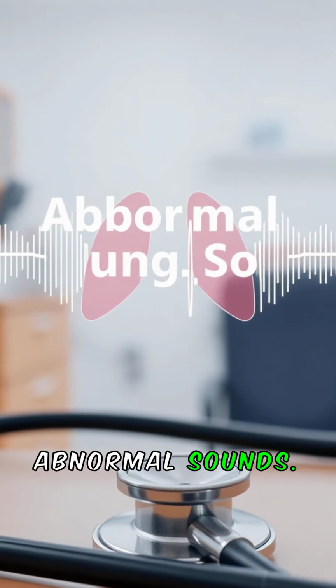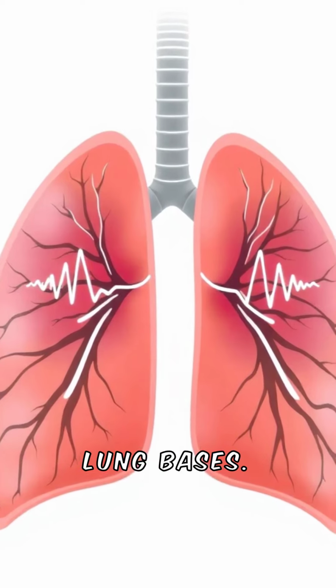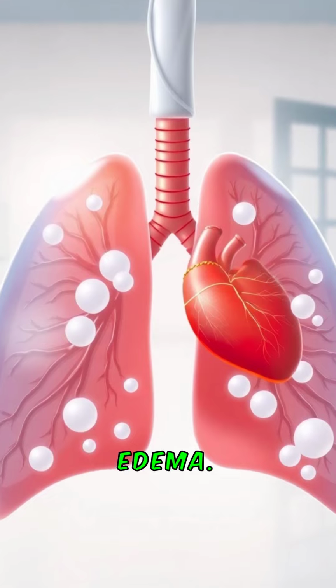Adventitious sounds, abnormal sounds. Crackles, also called rales: fine popping sounds typically heard in the lower lung bases. They suggest fluid in the airways, seen in heart failure, pneumonia, or pulmonary edema.